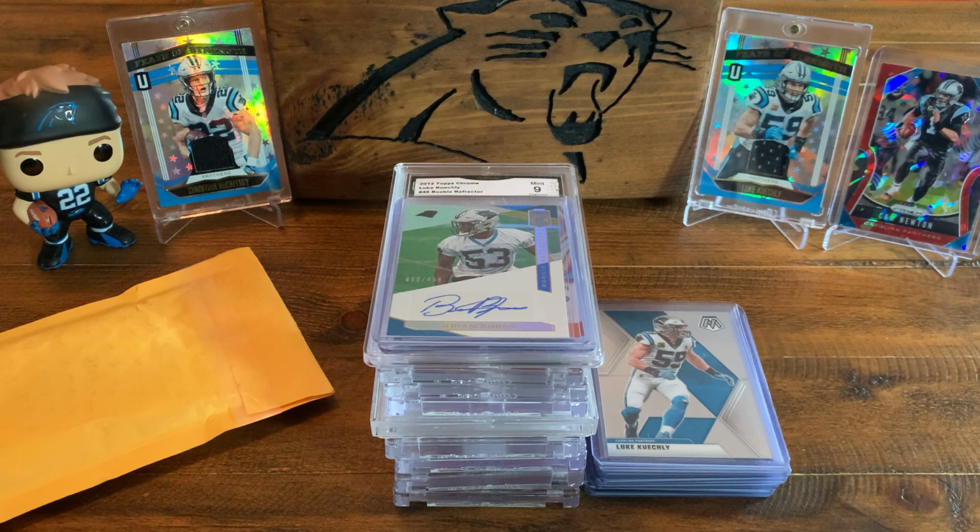I also have this really cool Cam Newton cracked ice over here on the right. I really like the way the light hits it, and it looks like cracked ice, so I thought that was really cool. I actually picked that one up at the flea market and was super excited about it. I've got my little bobblehead of McCaffrey here on the left.